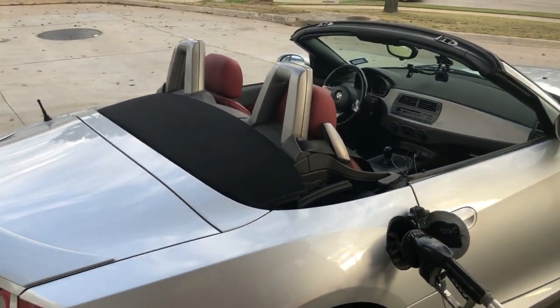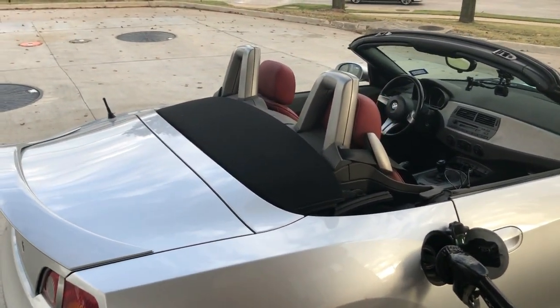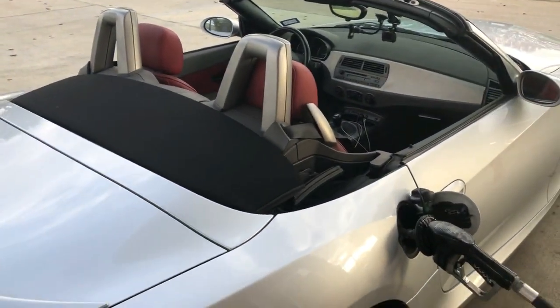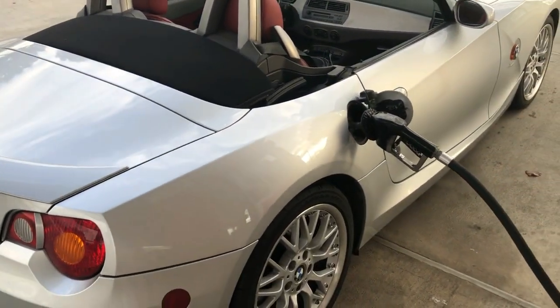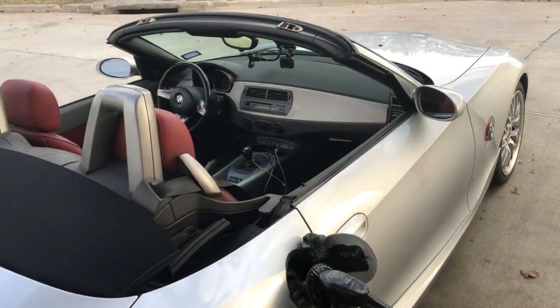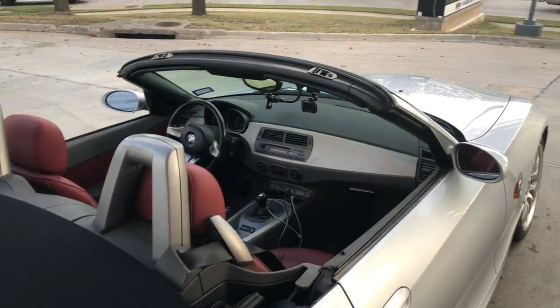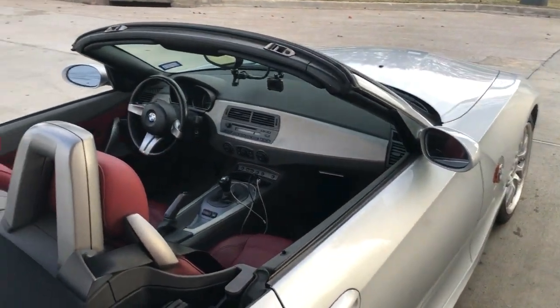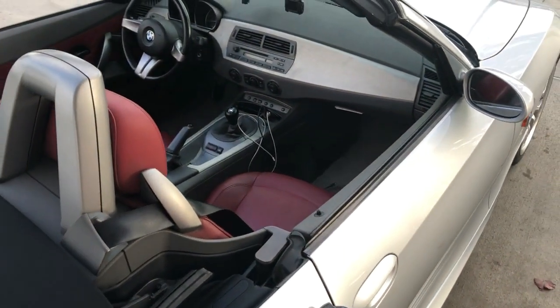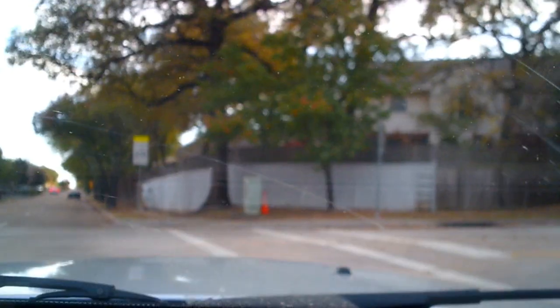Been cruising around with Keith and Andrew for a while in the 535 and the M4 with the Sheepy Race exhaust. But first fill up of the day. This should be enough for probably the rest of this weekend, maybe into next week. I don't know if there's any car meets going on, but I only drive this really to work otherwise. So yeah.